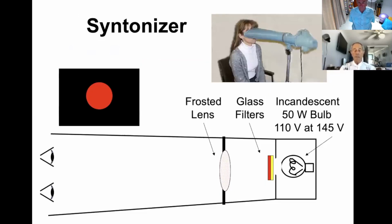This is what they would see. They would see, in this case, a red light with a black background, and the light comes from a light bulb that goes through filters, and then there's a frosted lens, and then they're sitting about 2 feet away looking at the light.